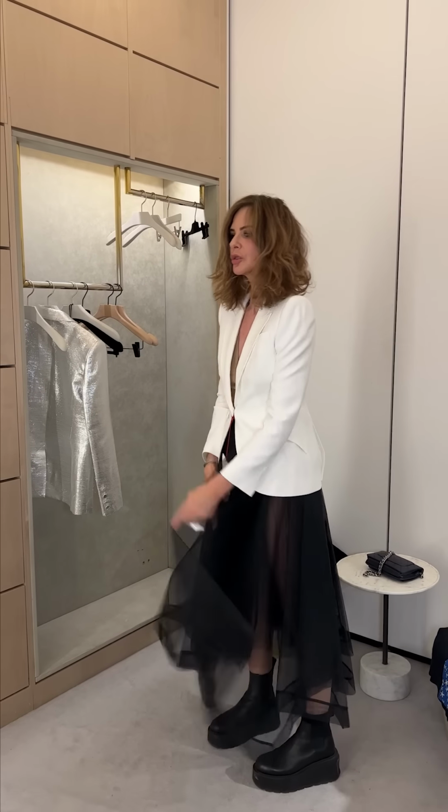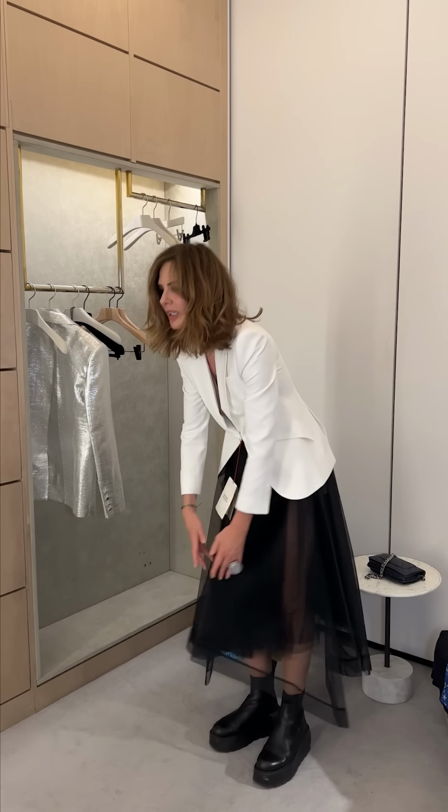If you want to have those cool vibes and you're somebody who doesn't like to wear a classic black tie or a classic smart outfit, wearing something like this, whatever your age, you'd feel cool.